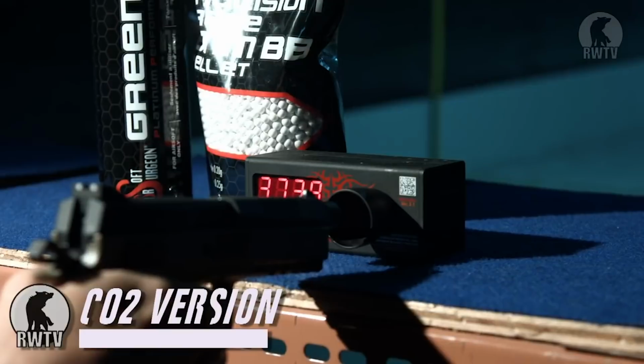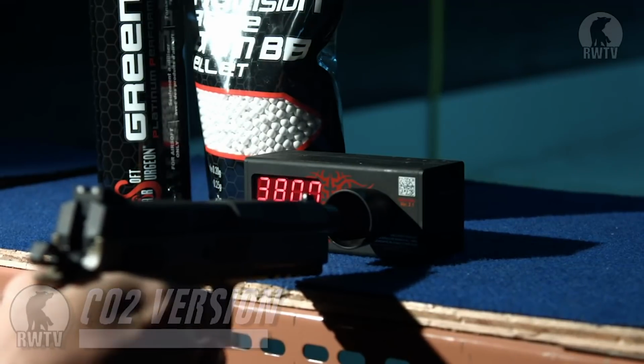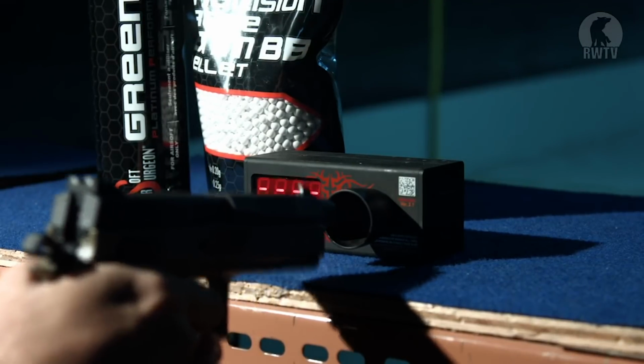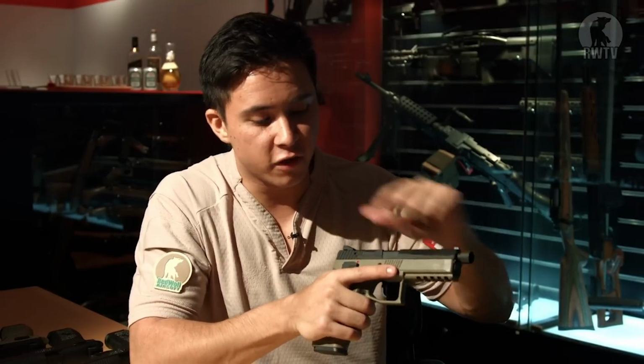The CZ P-09 Duty is a great option for players that want something a little different, while at the same time something a little familiar. Its gripping angle was superb, and it had tactical rails for the mounting of accessories. It is also deadly accurate.